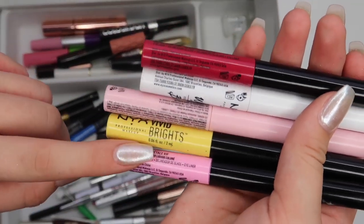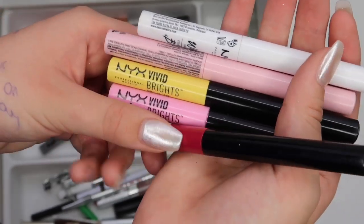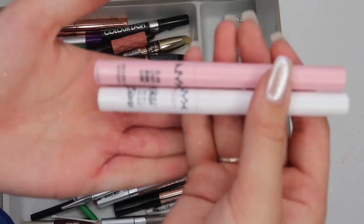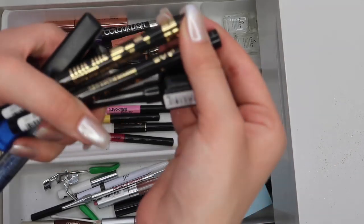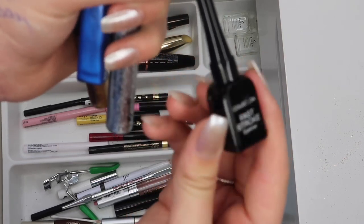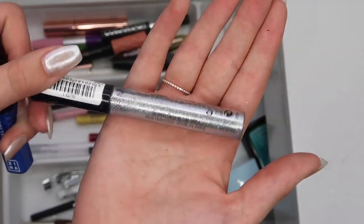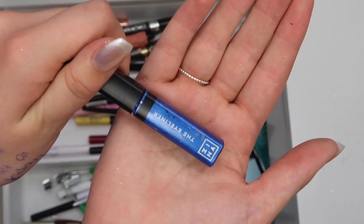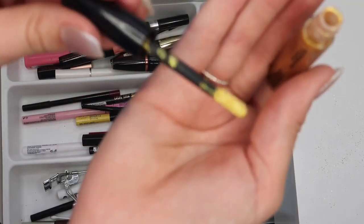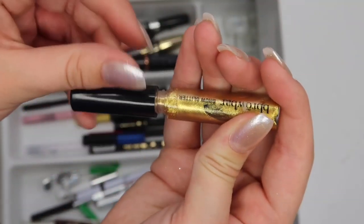Then onto my liners. I have quite a lot of NYX Vivid Brights. So I have 3 NYX Vivid Brights. And then I have a pink glitter NYX liner and just a white liner. I also have this Lancome black eyeliner, 2 heart stamp eyeliners from Rimmel. This fast stroke eyeliner from Collection, which I got for free. This silver glitter liner, which I literally use all the time, from Collection. This blue eyeliner from 3 Now. And then this, which is actually for your eyebrows, but I use it on my lid. It's really pretty.